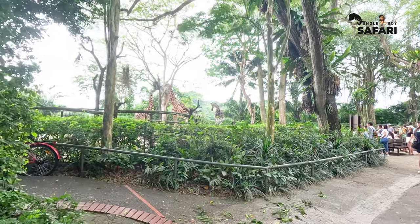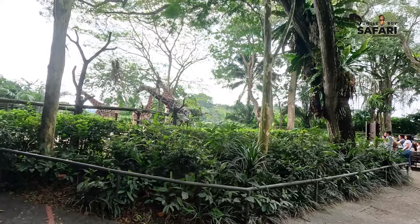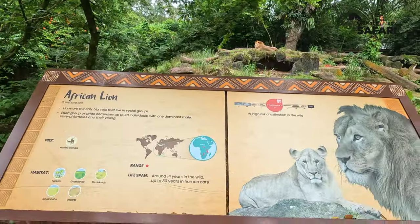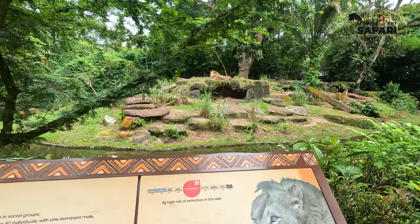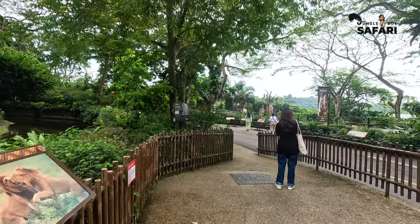Okay, so we have got giraffes here. This is a spot where you can find giraffes. You can find some leopard and also lion. Just opposite to the giraffe, you have got lion. Okay, so now I'm in the spot. This is an African zone, and here you can find the African lion. We've got one African lion and two lionesses, and just next to that, in the opposite, you can find giraffes.